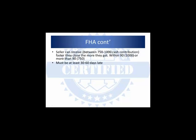The FHA will allow $2,500 to go to a junior lien holder, all told. After $1,500, the FHA pays, and the other money needs to come from this $1,000. So pretty much, if they have a second mortgage, they're not getting their cash contribution. So don't be promising that. They've got to be at least 30 or 60 days late with FHA, and that's right in the FHA guidelines.